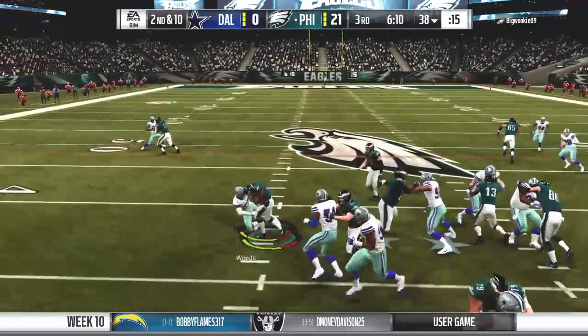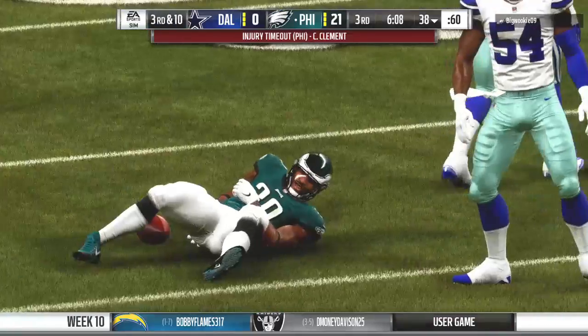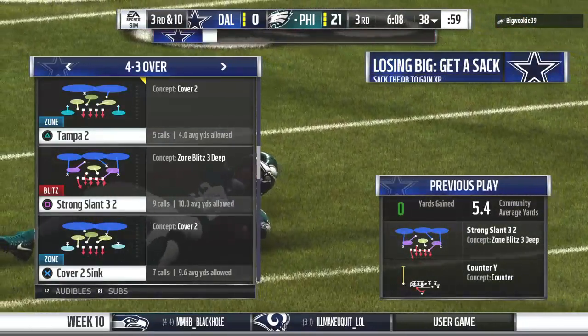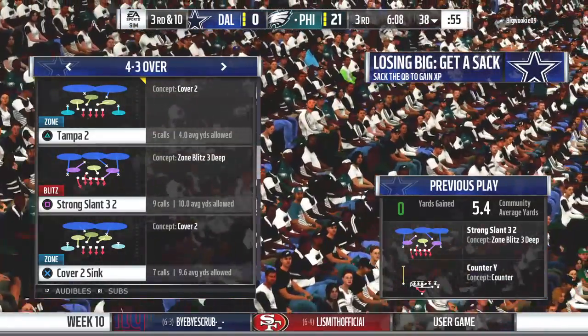A run, it's Clement. And he stopped immediately there. And after getting tackled, he's still down and looking very slow to get up. Well, he gets attended to. We'll step aside.